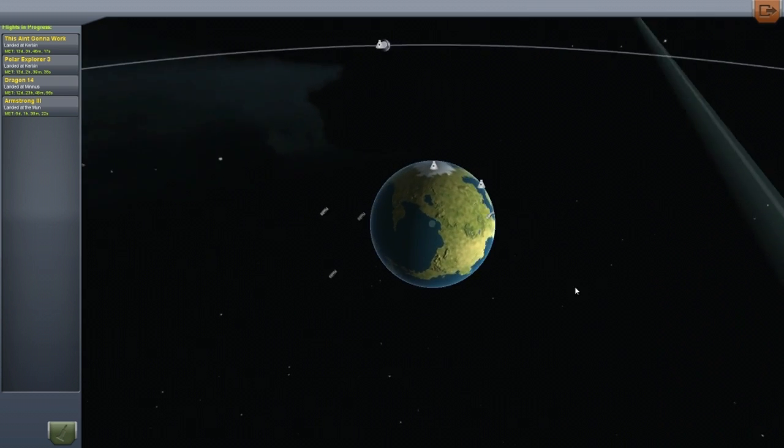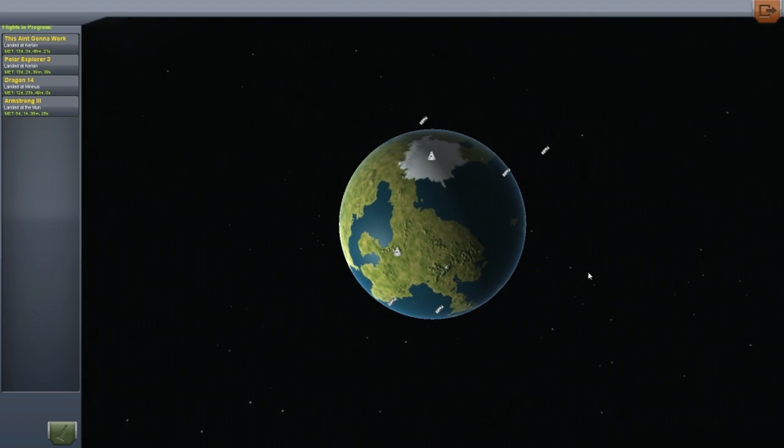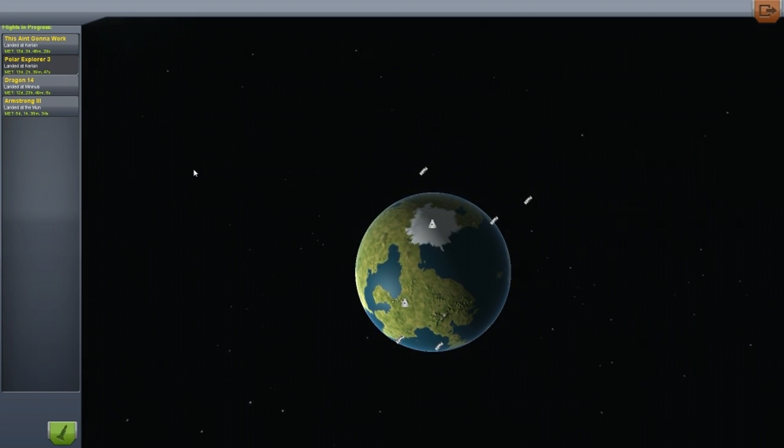So what I'd like to do today instead, we still have some ongoing missions. Most importantly, up north, Polar Explorer 3. Our guys are hanging out on the North Pole still, doing some science. They've been up there for a couple months. We forgot about them as we reached further into the Kerbin system. But I would like to see if I can bring these guys home. So let's see what sort of status and situation they're in right now.